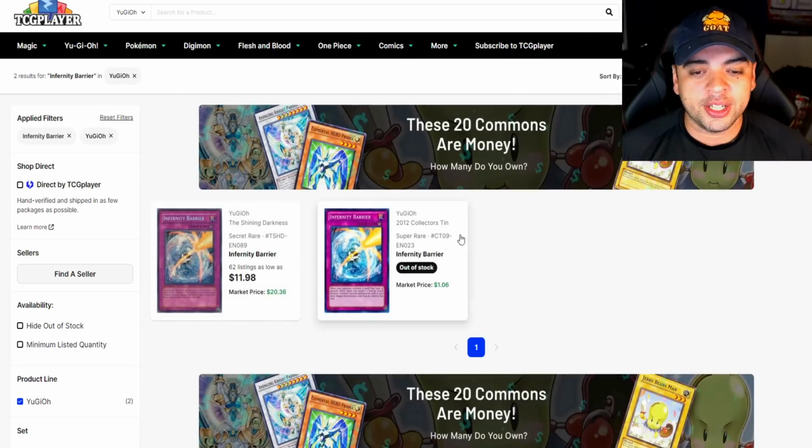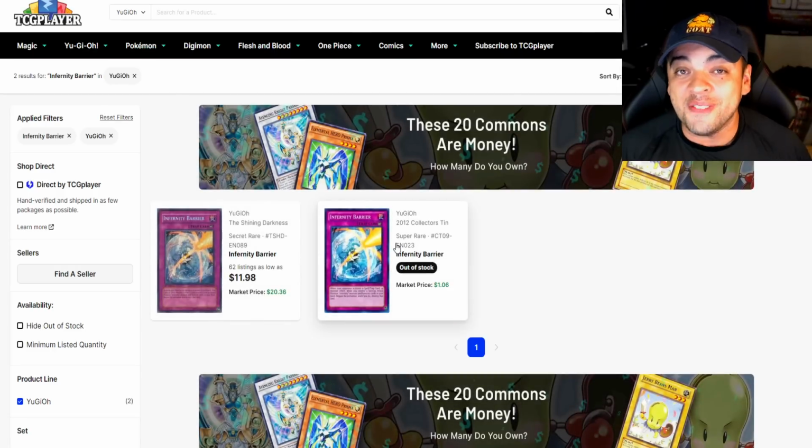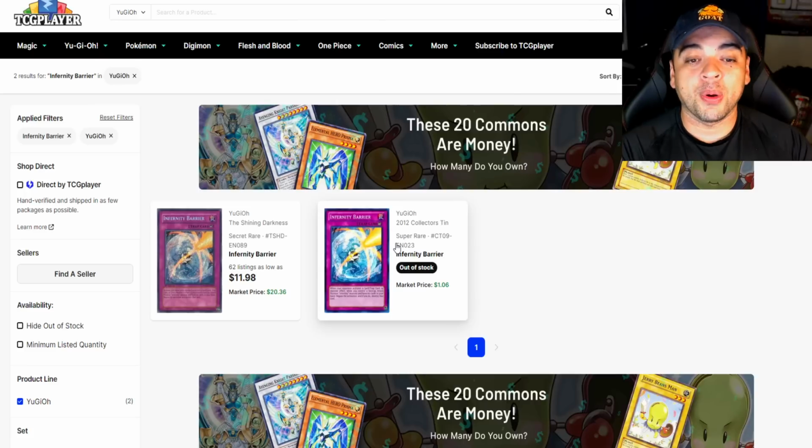Now, if you go over here and check out the other copies, the only other copy came out in 2012. 11 years ago was the last printing of Infernity Barrier. Just want to throw it out there.